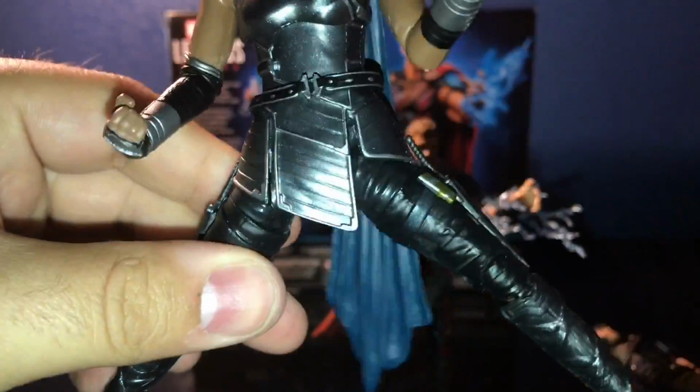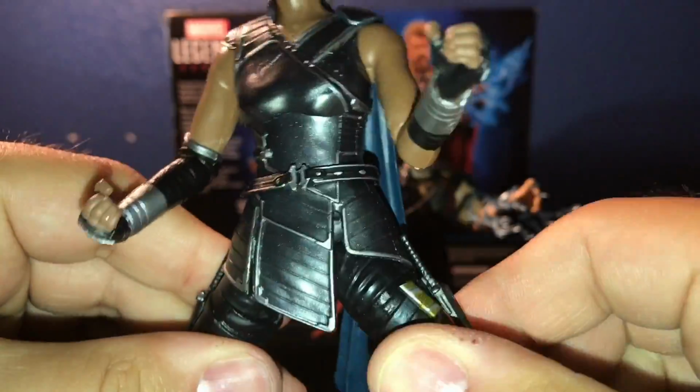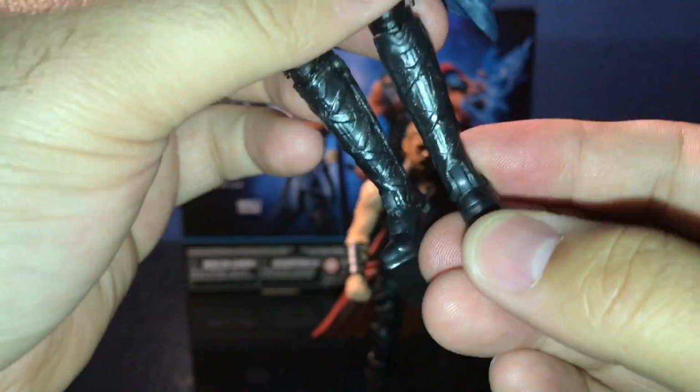Legs go all the way out, so the costume is not going to really hinder the articulation there. You have an upper thigh cut, double jointed knees. You have the hinged ankles. They go all the way up, all the way down. And we do have ankle rockers, so that is done very nicely.